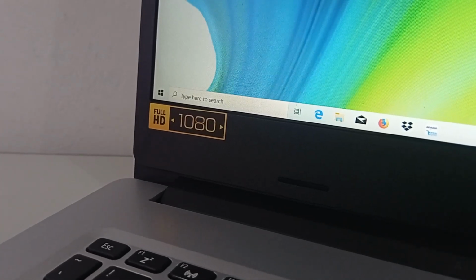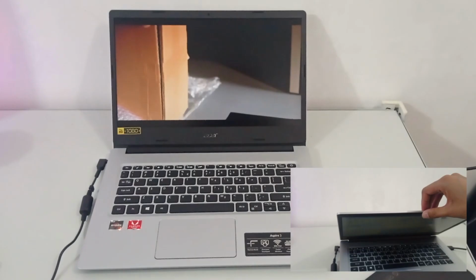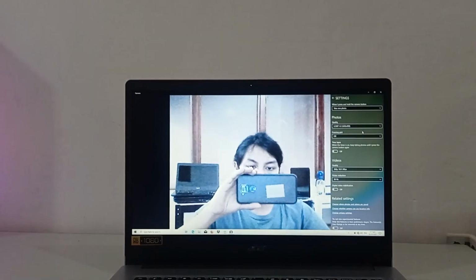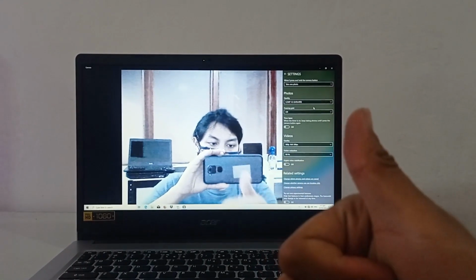When it comes to color contrast and brightness, that is really decent. The mediocre viewing angles are what you can expect from a TN panel screen, but it is really quite sharp. Another thing to mention here is the webcam. The webcam is really quite okay by modern standards, and this one can only go up to 0.3 megapixel, and that is really okay for Skype calls and conference calls.